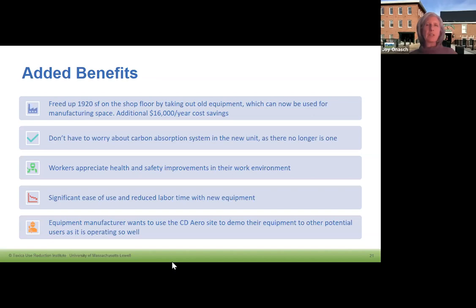And does Victor notice a difference in what he's breathing in his work environment? I'm sure he does. I never really talked to him about his breathing. It'd be interesting to hear from him. I used to watch him work the old system, and it looked like he was really working. But with this system, he just rolls it on the conveyor, and it goes right into the machine. He loves it. That's great.